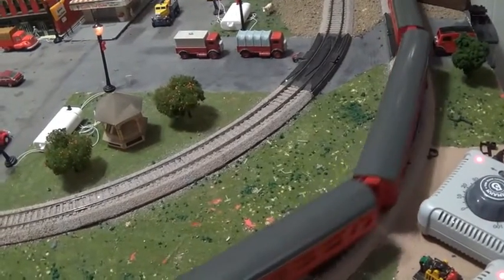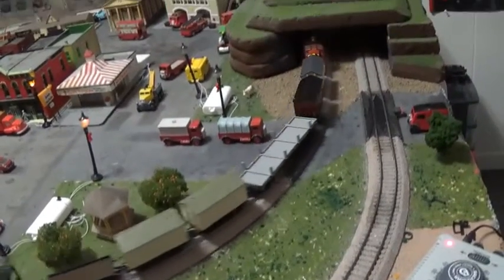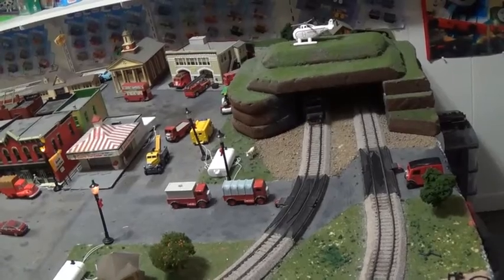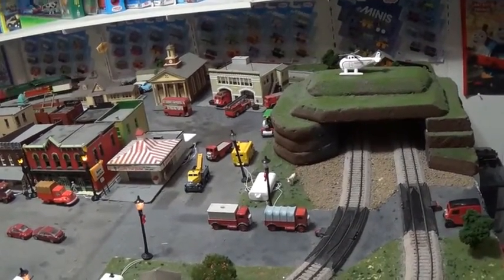And yes, guys, there will be a proper review and running session of the Lord Nelson real soon, just once I get this layout in perfect working condition and complete.